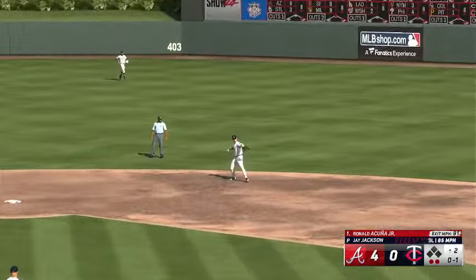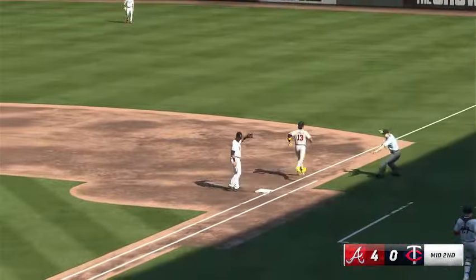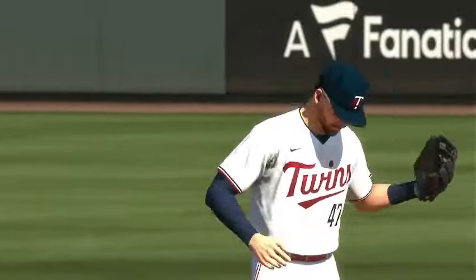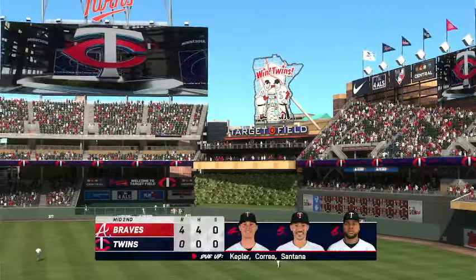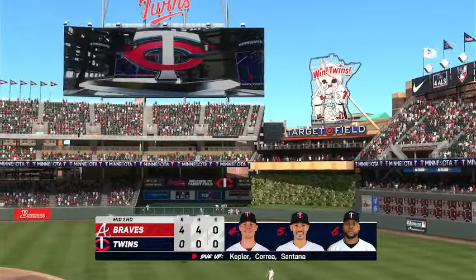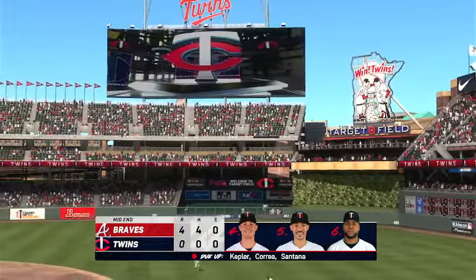Ripped on the ground to second. Throws to first. And they're happy to just get off the field after that frame. So they move out in front after a 4-run outburst. Now to the bottom of the second. It's the Braves 4 and the Twins nothing.